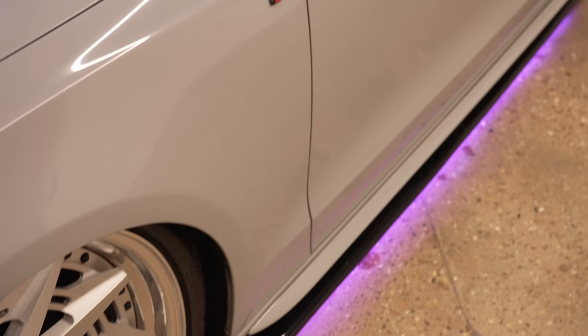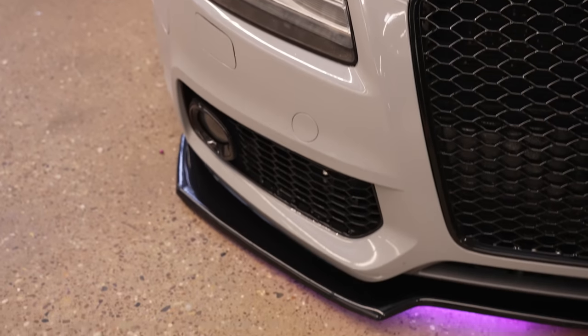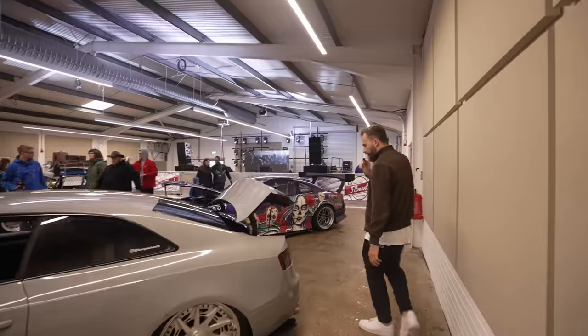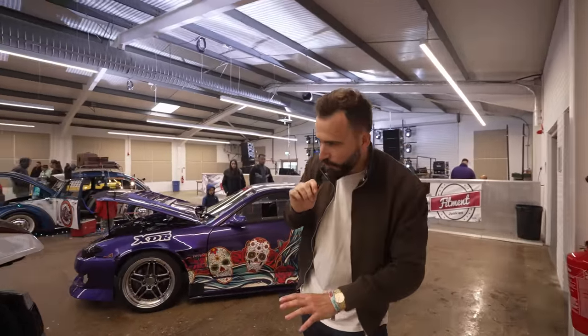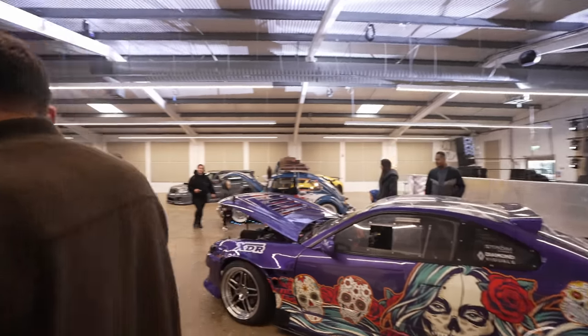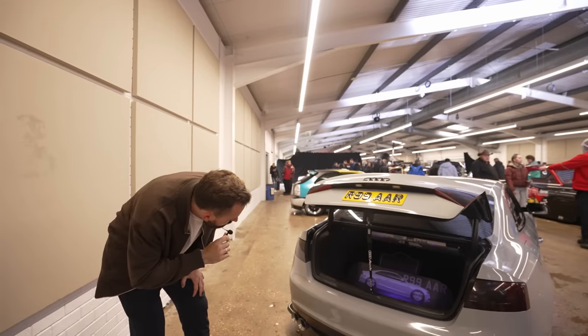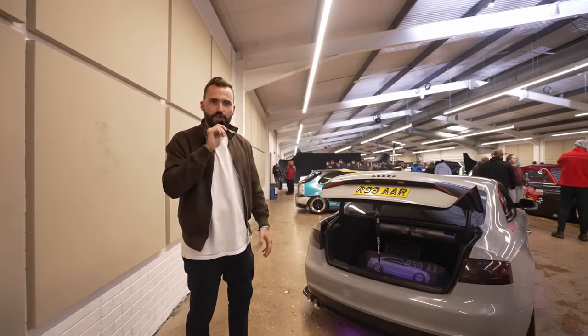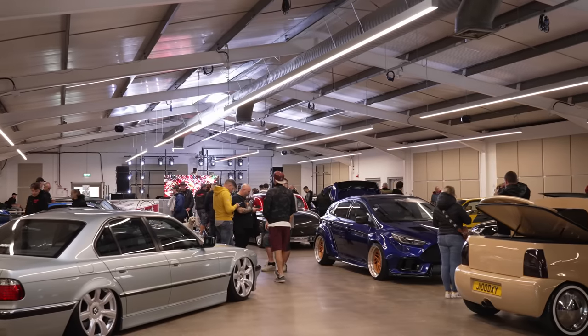Again, very simplistic. It just adds a little bit more, especially when it's sitting on the floor. It just makes it a bit more aggressive. But I think my favorite thing about this car is just how simplistic his boot build is. So he's got the tank raised in the boot. He's got this nice sort of lining on the floor. That's how you do a boot build. You keep all of your space, but you still have your Airlift. That's good. I like that.